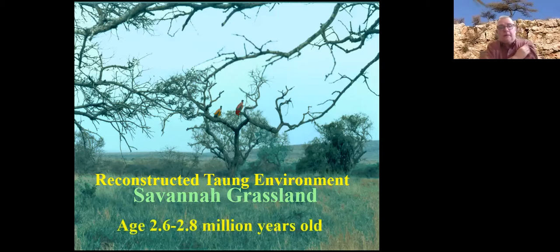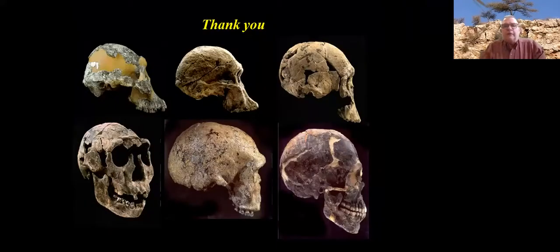We also, in honor of Robert Broom, who had all these different dates, were able to use the fossils to determine an age of the site. Based on the fossils we found in the stratigraphy, it's probably between 2.6 and 2.8 million years old. So that's a lot different than Broom's original estimate of 10,000 years old. And so that is my story of Taung. And with that, my friends, I thank you. And I'm happy to answer any questions.